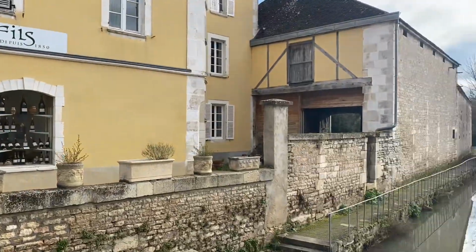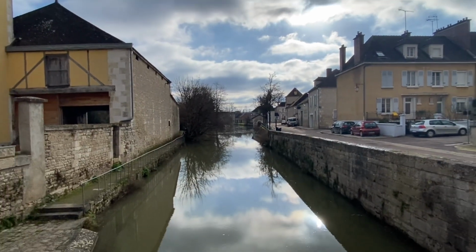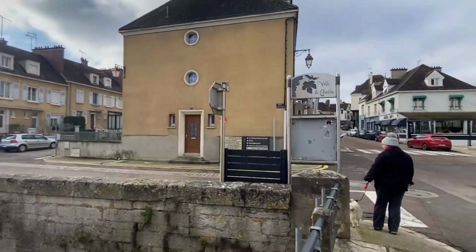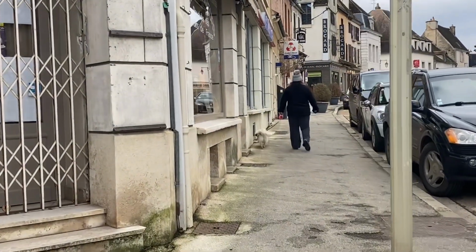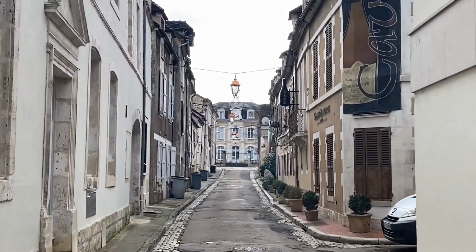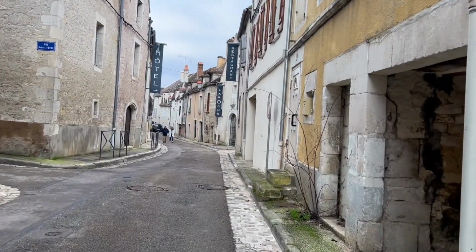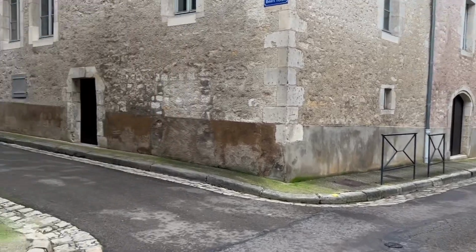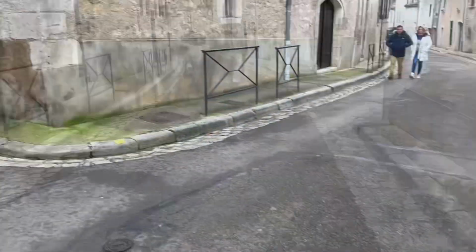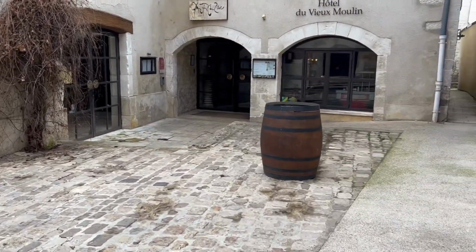So this is the bridge at Chablis. We're just going across into the town. There's a pretty view. Okay, let's see what's here. Very cute little road full of... you say 13th century? The wine cellar's 13th century. Oh, look at this. How cute is that? It's just so quaint. It's a hotel.